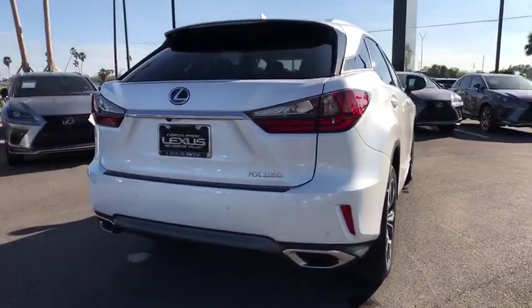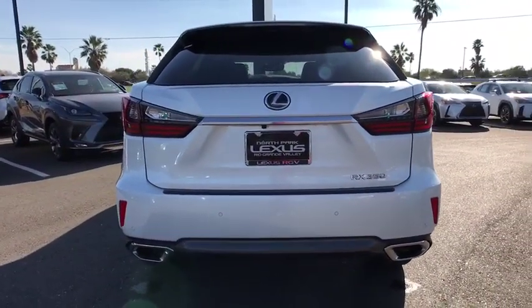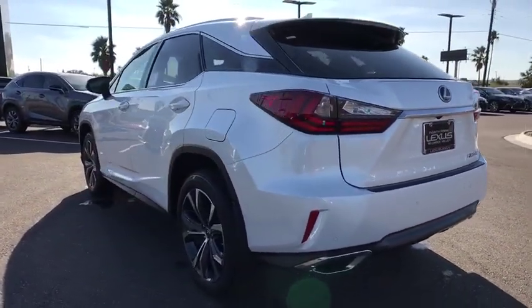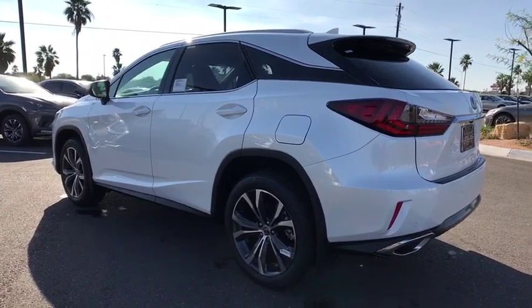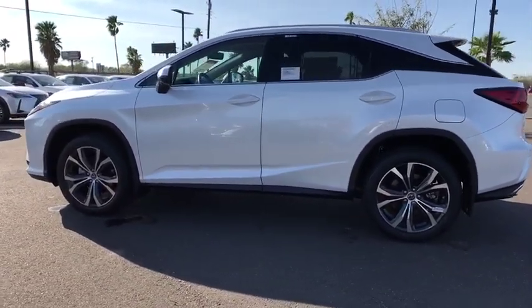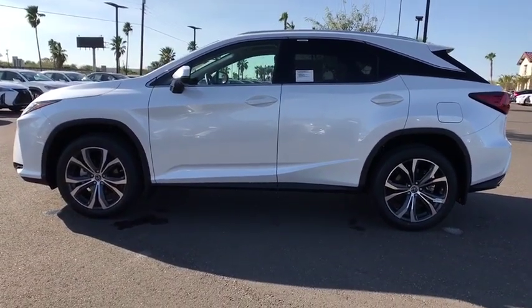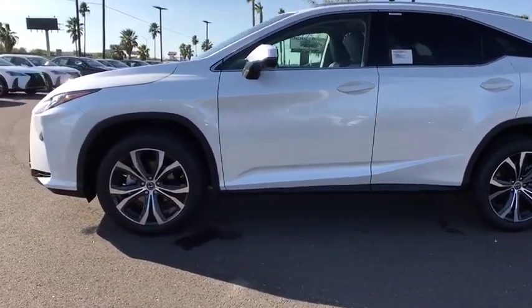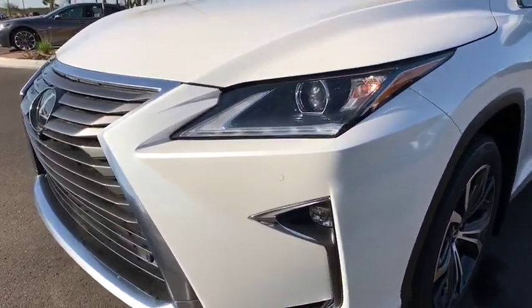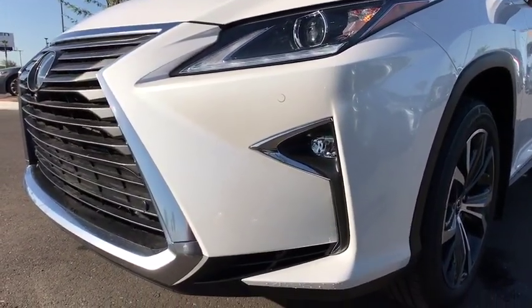lane departure warning, steering wheel audio controls, keyless entry, anti-lock braking system, power passenger seat, leather wrapped steering wheel, Bluetooth, power steering, adjustable steering wheel, keyless start, four wheel disc brakes, cruise control, aluminum wheels, hard disk drive media storage, floor mats.